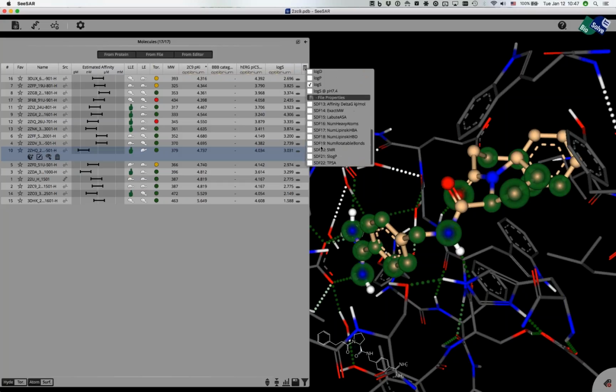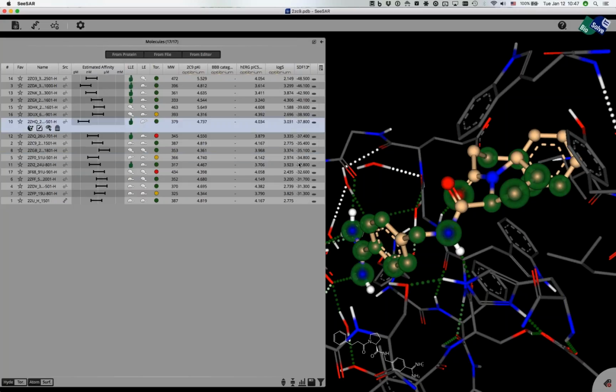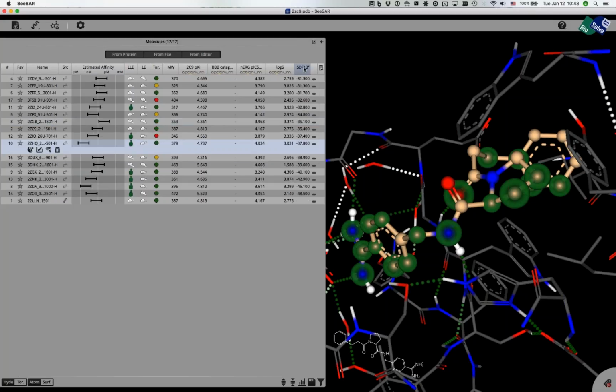And also, if you have properties in the SDF file, you can enter these into the table. So, for example, the exact molecular weight, well, we don't really need that, but the experimental affinity would be a nice thing to have. And this is in this column now. Again, you can sort according to this and compare it to the calculated one.